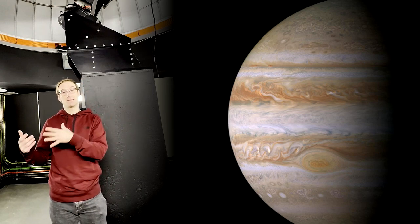It has a lot of moons. It's got 92 moons. But there are four that are really the biggest and the most well-known. Those are the Galilean moons of Io, Europa, Callisto, and Ganymede, that, as the name suggests, were discovered by Galileo with his telescope.